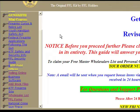You're going to get that wholesaler list, so you know where to get guns at wholesale. This is also worth the price of admission right there, because getting the application approved and getting your license is one thing, but then you're also going to want to be able to know where you can get those guns at $200, $300, $400 off the price. So the wholesaler list, again, invaluable.